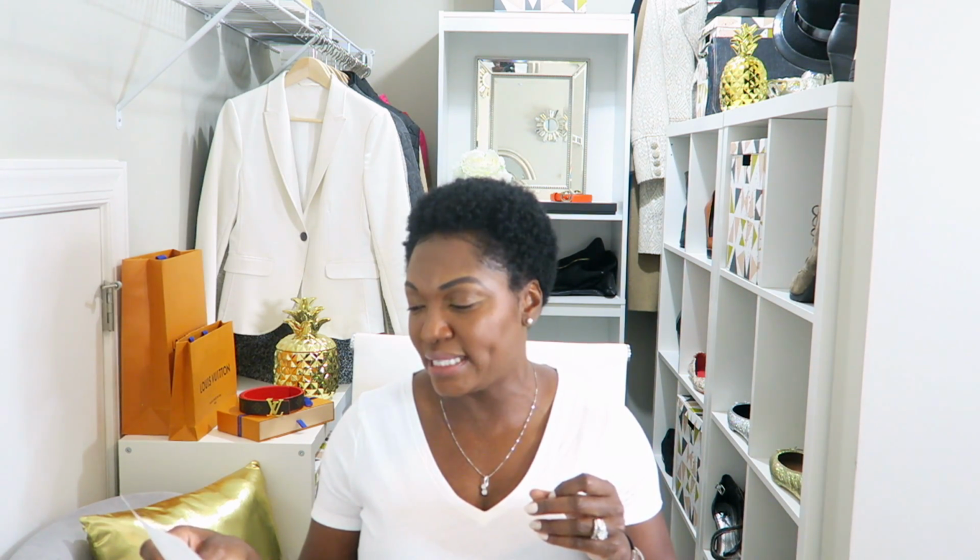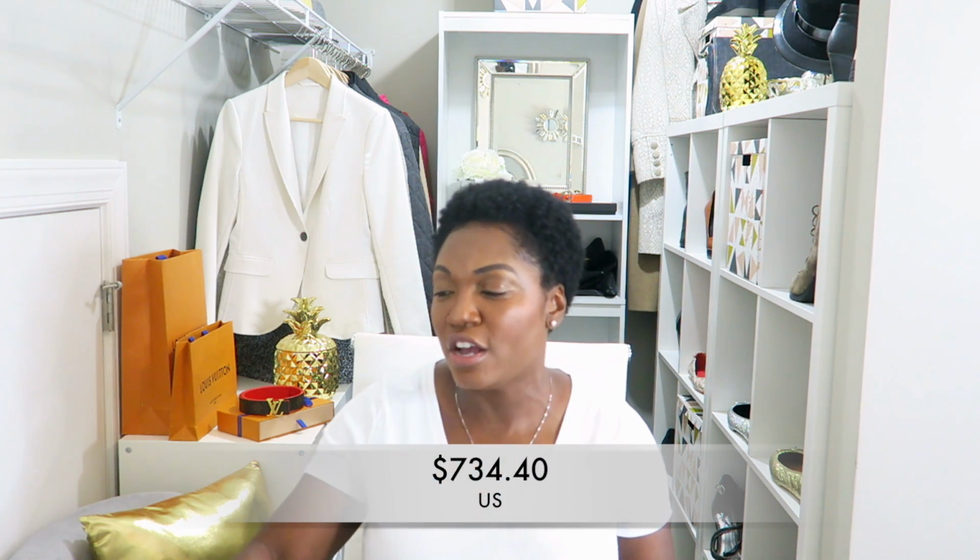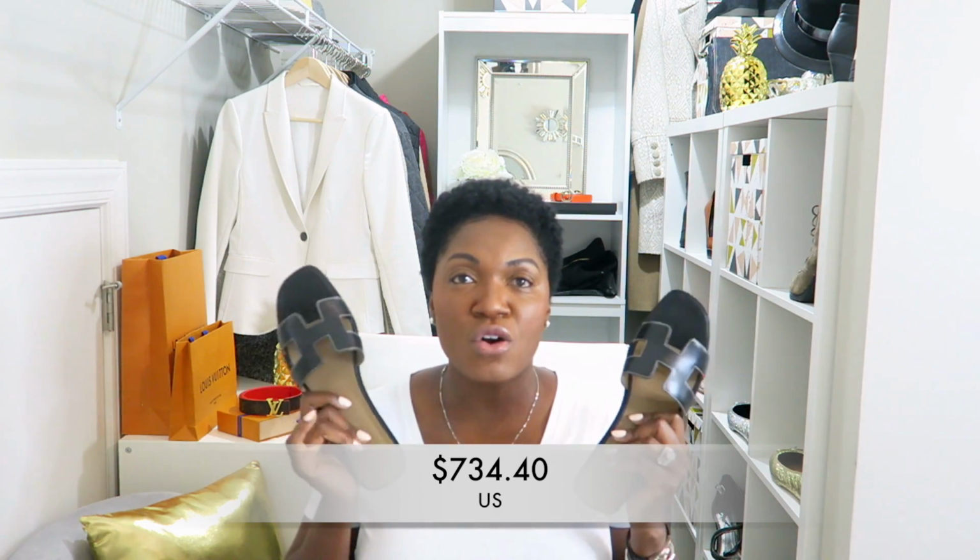All right, so this is your little envelope pocket. You get a thank you card and all types of information here as it relates to returns. All right, so again, these are the Aran sandals, and they're in black or noir. And before tax and shipping and all of that, these were $680 US. The sales tax was $54.40. And so that brought the grand total to $734.40 for me for these Aran sandals.